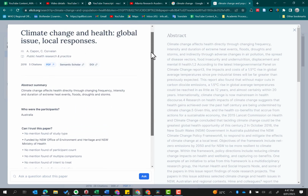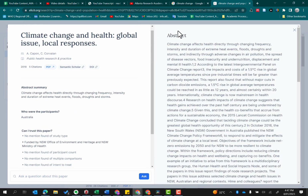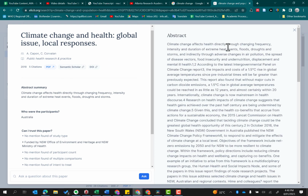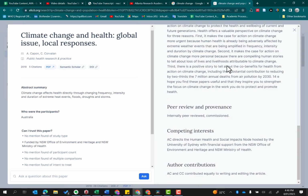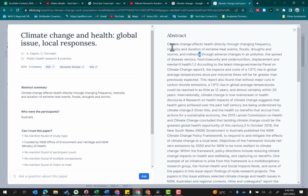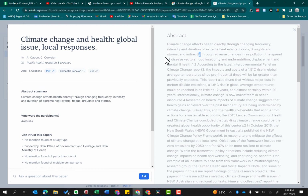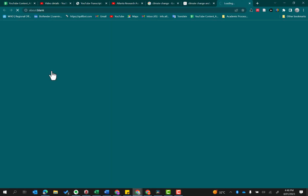You could see the topic of the paper is climate change and earth, global issue, local responses. So if you want to access the full article of this file, another thing you can see is the abstract of this paper just beside it. On Google Scholar, before you can access the abstract, you first need to click the link and it takes you to another tab like that. So it's really frustrating. So to access the PDF, just click on the PDF file and it's going to load a new tab where you can download the PDF file straight away to your system.